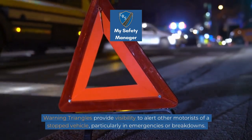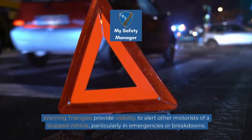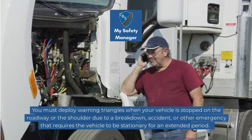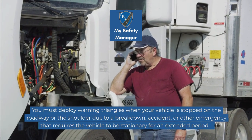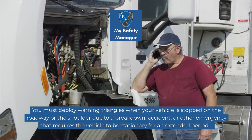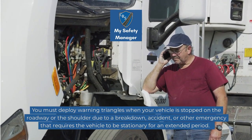Warning triangles provide visibility to alert other motorists of a stopped vehicle, particularly in emergencies or breakdowns. You must deploy warning triangles when your vehicle is stopped on the roadway or the shoulder due to a breakdown, accident, or other emergency that requires the vehicle to be stationary for an extended period.